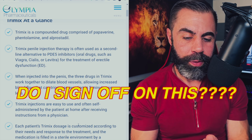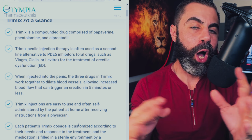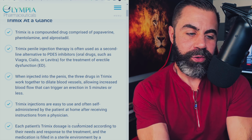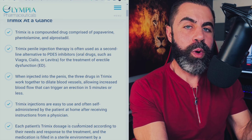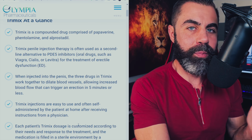For people that have ongoing, long-standing erection issues, 100% this is a very useful drug to take, or set of drugs. There's no erection like Trimix erections. You're not going to be able to induce the same thing with the same duration with the highest dose of tadalafil that you can tolerate. It's just not comparable at all.